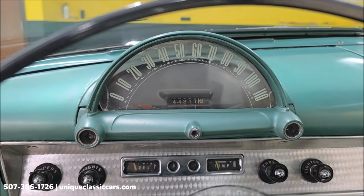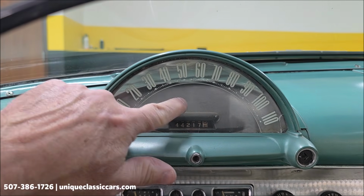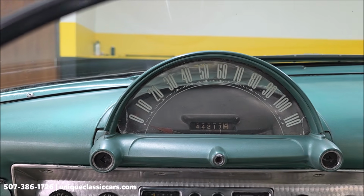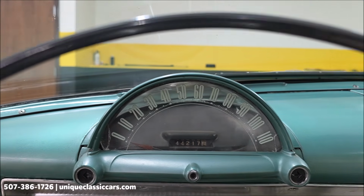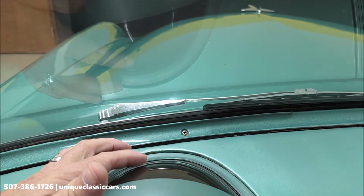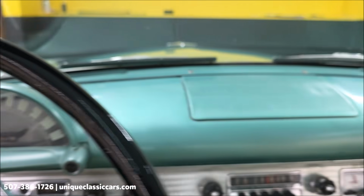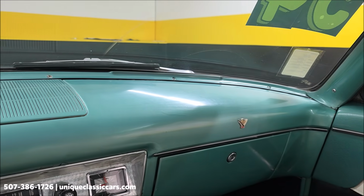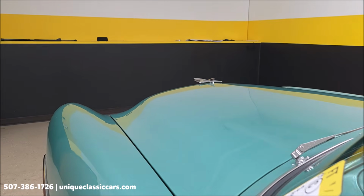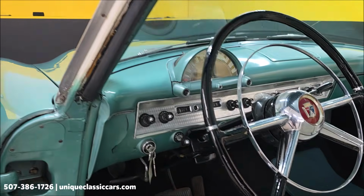Kind of cool how they have the clear speedo on there with the odometer behind it, and it's actually backlit. If you look back here, it's clear behind it. Pretty cool. Nice sounding car too. I think we need to slip around back and we can listen.